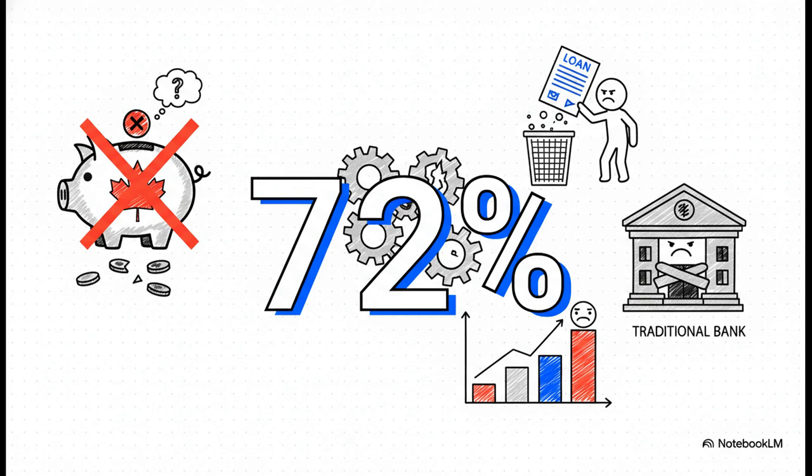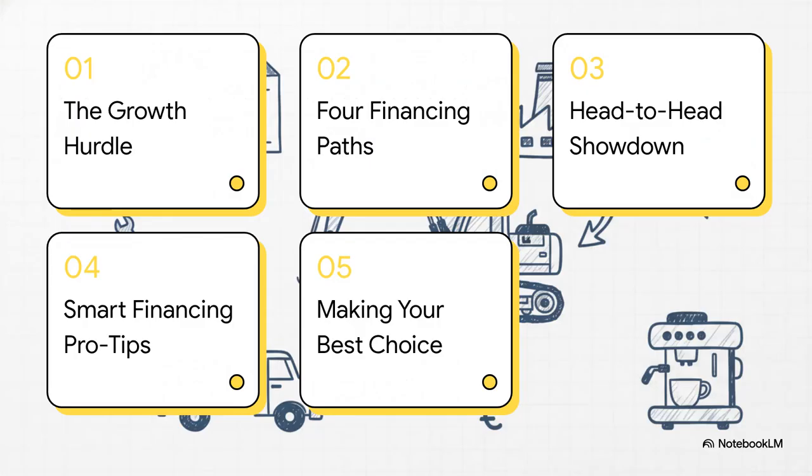Check out this number, 72%. That is the percentage of small business loan applications that get flat out declined by traditional banks. It's a crazy high number, and it just goes to show how tough that old school route can be. So what do you do? How do you get past that hurdle?